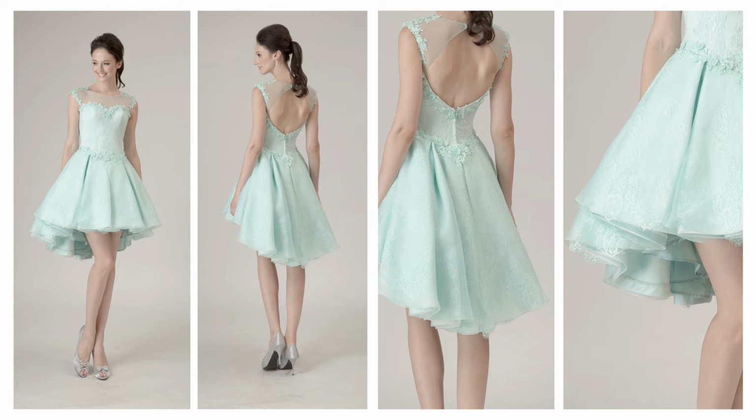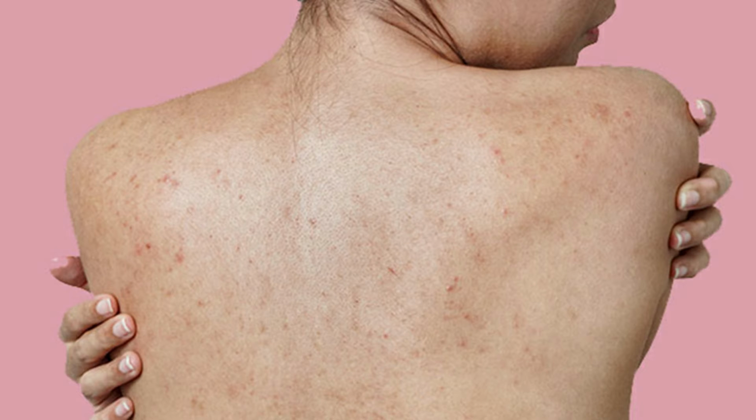It cannot be like, oh, the trend now is a low back, then your back has a lot of acne, and you still want to do the low back thing. It doesn't suit you. Okay, so in that scenario, in that circumstance, what will you do?